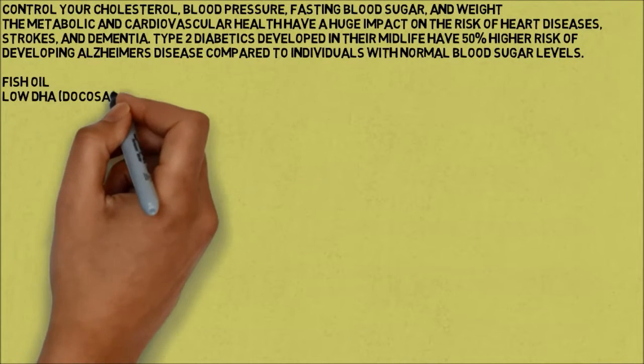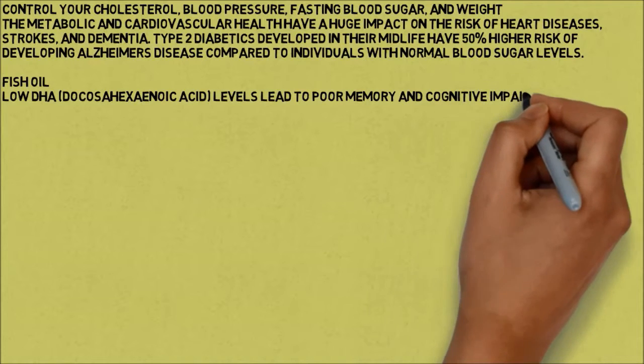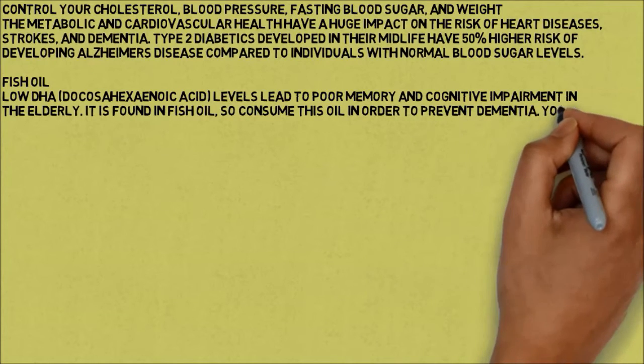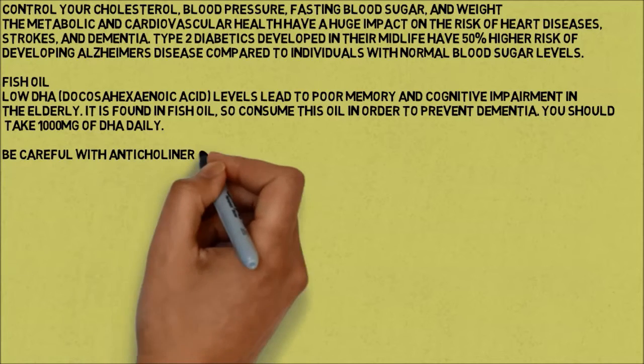Fish oil. Low DHA, docosahexaenoic acid, levels lead to poor memory and cognitive impairment in the elderly. It is found in fish oil, so consume this oil in order to prevent dementia. You should take 1000 milligrams of DHA daily.